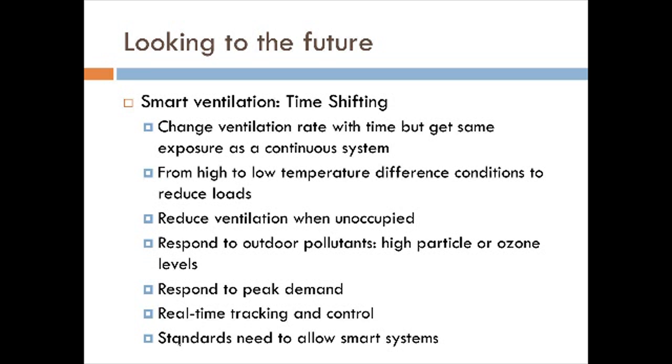You don't want to exceed acute levels of pollutants that would have some sort of instantaneous health impact on you. So there's some caveats there. So that's why I didn't say go to zero ventilation when unoccupied. We probably still have to ventilate a bit, just so that we don't have very, very high peak concentrations you get exposed to when you first re-enter the space.